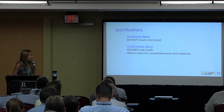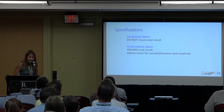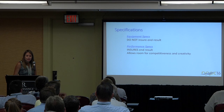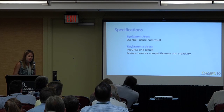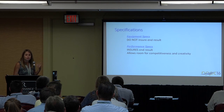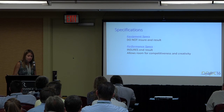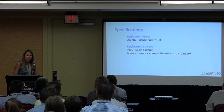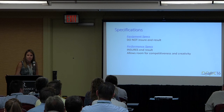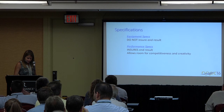And to prevent such patterns, we really need to look at the specifications and acknowledge that equipment specs do not always ensure that we get the pavement, the final surface that we're looking for. And due to the impact of the multiple variables that we discussed, we've found that performance-based specifications are most useful for making sure that we get the smooth pattern, especially when we're looking at combining it with thin lift treatments, preservation treatments.